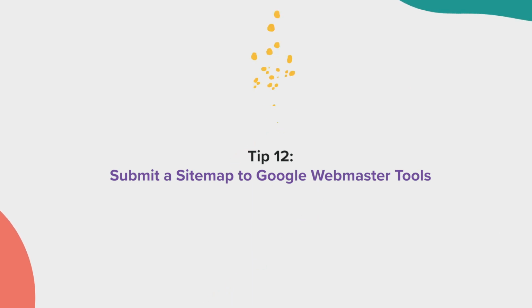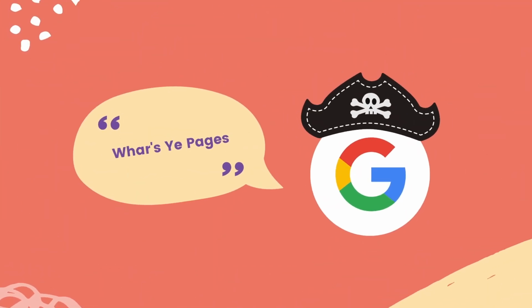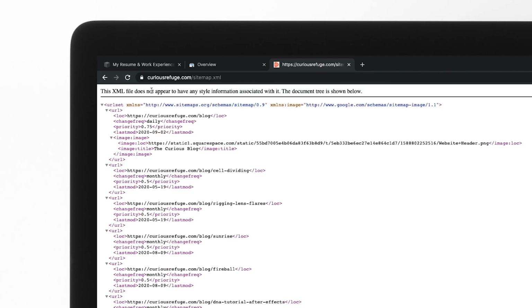Tip number 12, submit a sitemap to Google Webmaster Tools. If you don't submit a sitemap, Google may not find all of the pages on your website. Squarespace automatically creates a sitemap for your website. In order to register your sitemap, just follow the following steps.